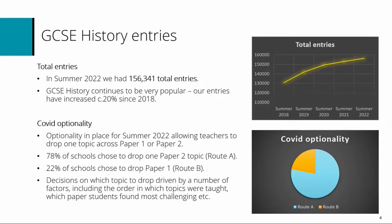This summer we also had COVID optionality in place, allowing teachers to drop one topic across either paper 1 or paper 2. And as you can see from the second chart on the right hand side, route A was the most popular option as 78% of schools chose this route, and that was to drop one of the paper 2 topics. Route B, 22% of schools chose to drop paper 1. And obviously the decisions on which topic to drop were driven by a number of factors, including the order in which topics were taught or which paper students found most challenging.